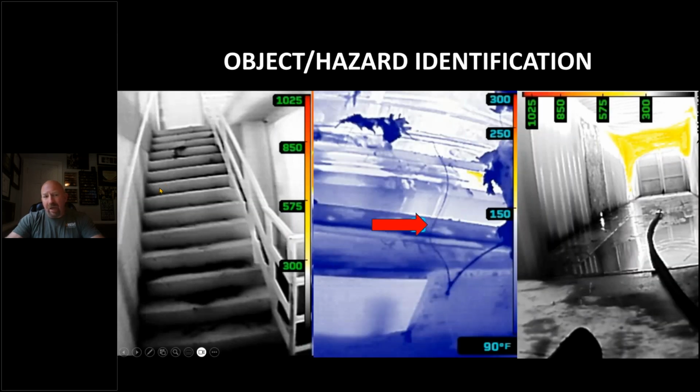When I talk about object and hazard identification, here's a set of stairs that was in 0 visibility to the left. The center photo from the FirePRO 300 in survey mode shows an actual wire hanging down that was part of the HVAC that melted in an actual structure fire. I want to ask you what a hose line looks like. This is a firefighter looking towards the fire in a shipping container. You can see the dark hose line leading down to the edge of the nozzle. You can see the water on the floor and the reflection.